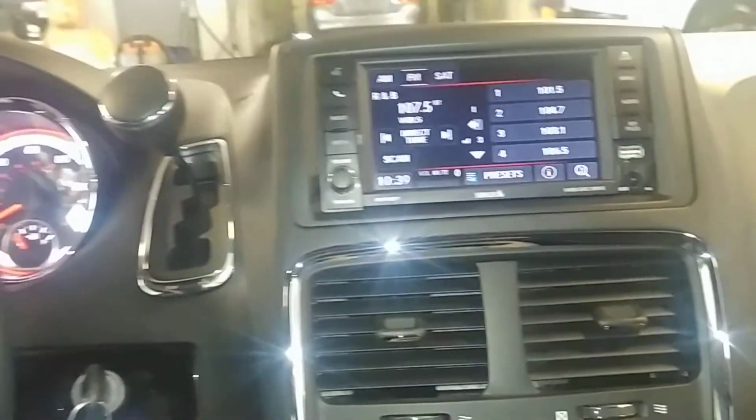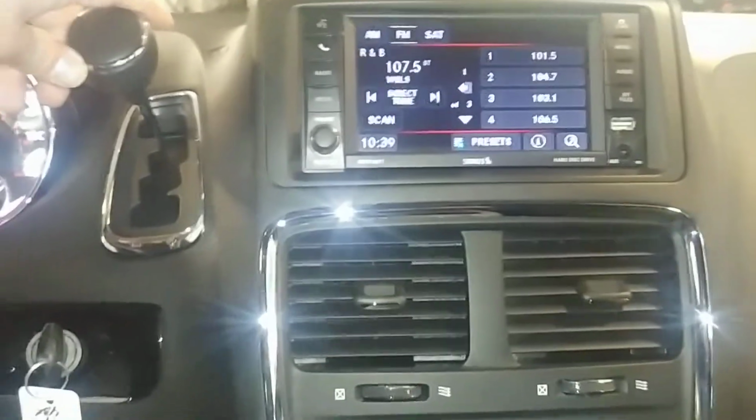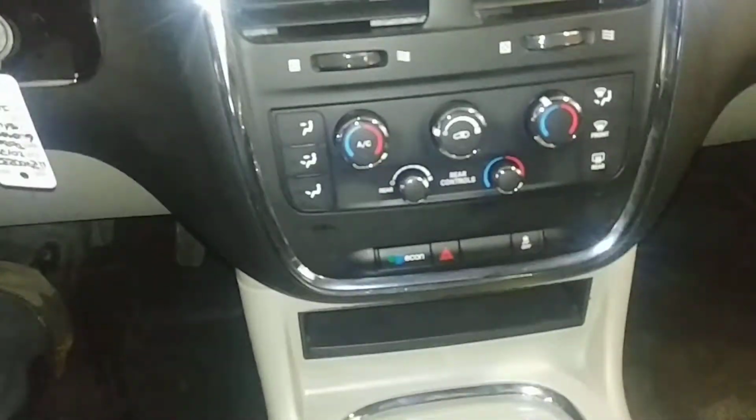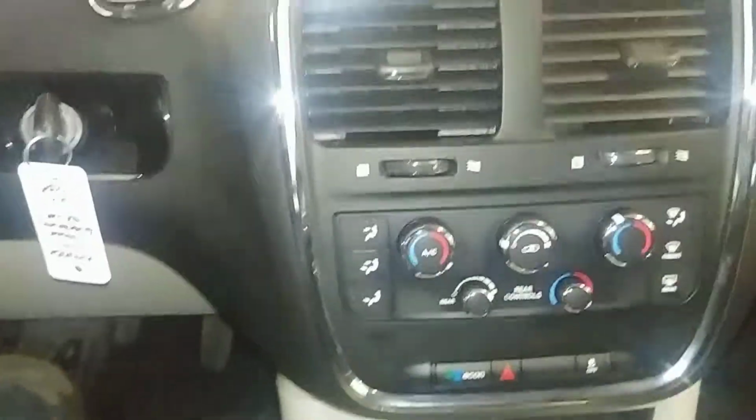It's very sick. Got power windows. AM, FM, CD player, Onyx, and all that good stuff. You got your backup camera. Boom. Got your AC controls right down below. Dual AC controls and also AC controls for the rear. Steering wheel controls on this side as well as this side.